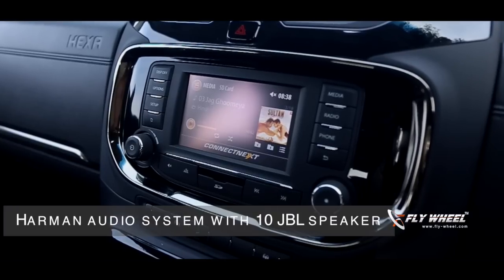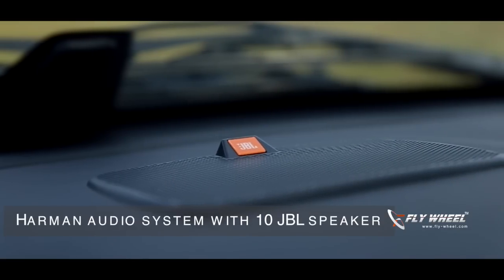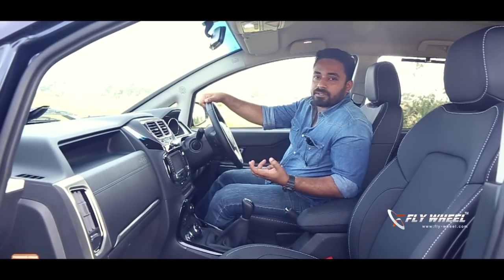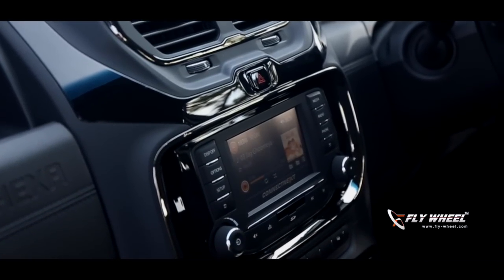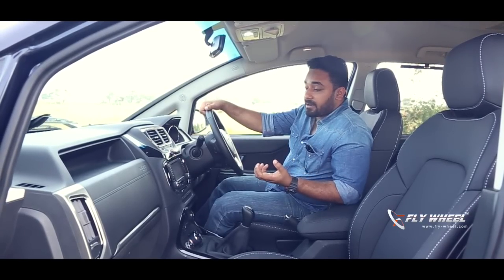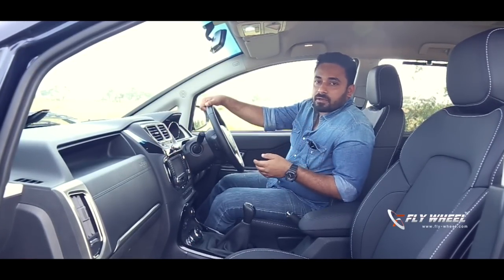There is a beautiful infotainment system developed by Harman with 10 speakers from JBL, and you can connect your phone, and there are a lot of options available, like apps. You can use the navigation, you can use the jukebox, and if you download five different apps, you can use the infotainment system even from the third row by using your smartphone.